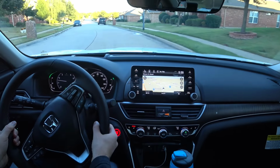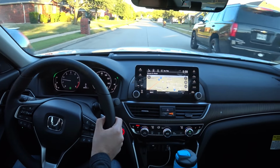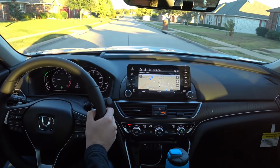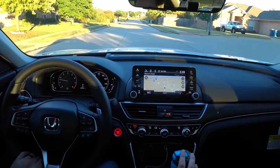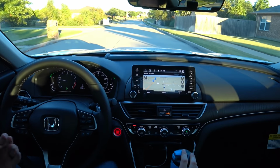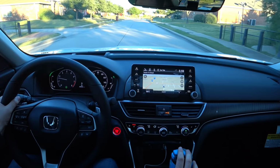I really like the seats, the way that it looks, the seating position in here. You do sit pretty low, so that is definitely something that you might want to consider, especially if you have mobility issues and it's hard for you to get in and out. This is a low car, so test it out before you purchase.